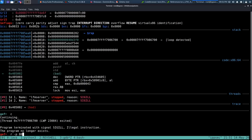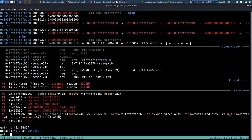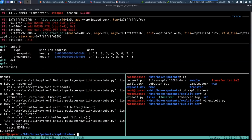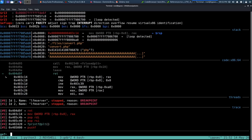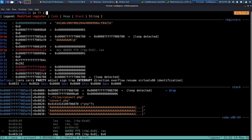So, rp 88 b star 0x4049DF. Info b, delete one. See, what are we returning? Okay, convert.php. Let's see. There's MD5 right here. So RAX is the return value.